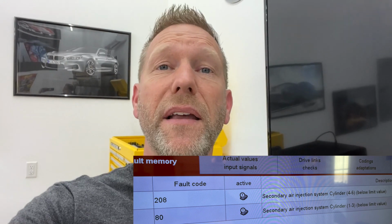Oh, and one last note, I did have some engine codes come on right when I had this installed, and that was, if you watch the install video, which I'll have a link to, I noticed that there was a vacuum line that was not connected, and I don't know how long it had been like that. I don't think I disconnected it during the install, but as soon as I got that hooked back up correctly and cleared the codes, they have not come back on. I've put a couple hundred miles on this exhaust now, so running well, no check engine lights, and everything's good.